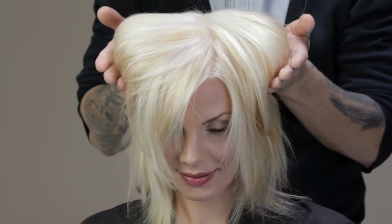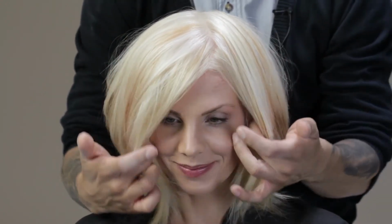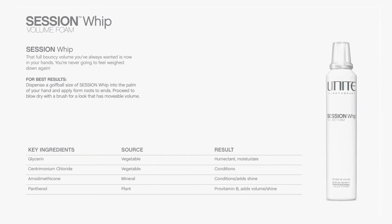You can use this on dry hair as well, and a lot of our session workers will work Session Whip through the model's hair at a photo shoot that they're working on, or a red carpet to runway event. And what happens is the Session Whip will work through the hair, they'll power dry it with the blow dryer, and it will prep the hair to either set or use a curling iron through to create a lot of volume as well. So use Session Whip on wet hair to create volume all the way through, or even dry hair to give a little bit more of that bounce that you want in the hair once it's dry.